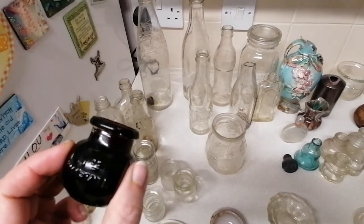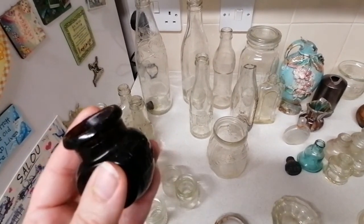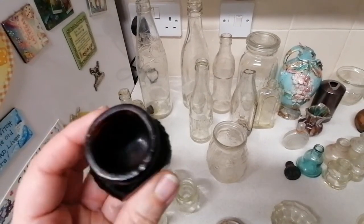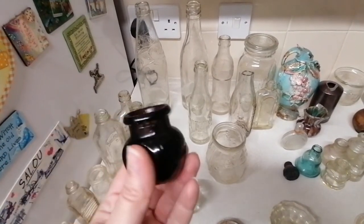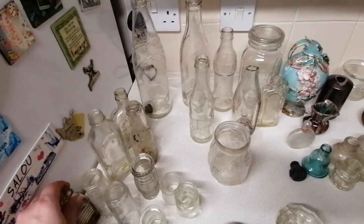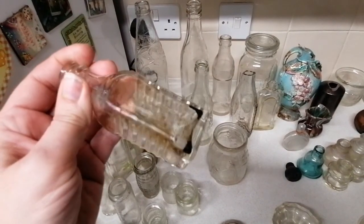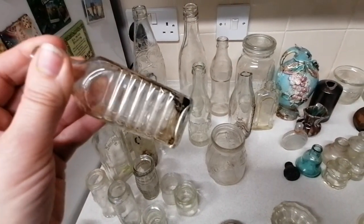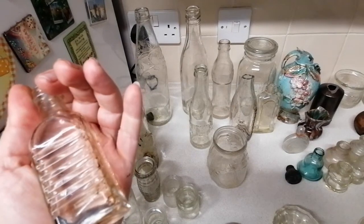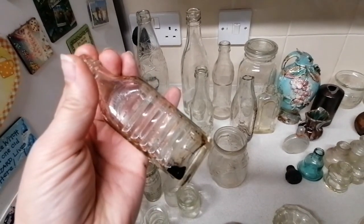The most beautiful, adorable Marmite 1 ounce old little pot there. The darkest glass I've ever seen. Just perfect. I have no idea what this little bottle would have contained, and it still has some of the residue, but I rather like the ribbing on it. If you know or have seen one of these before, please let us know in the comments below.